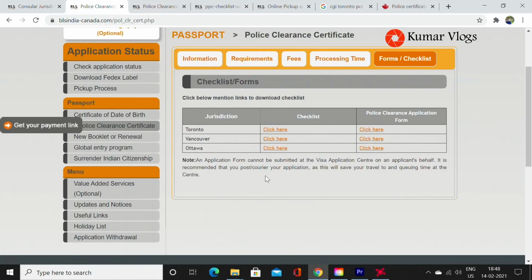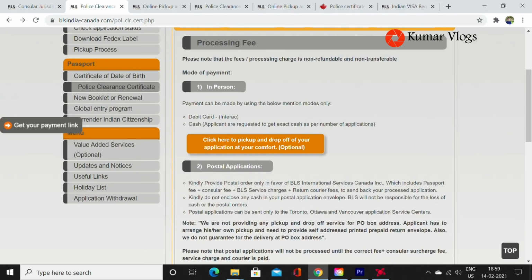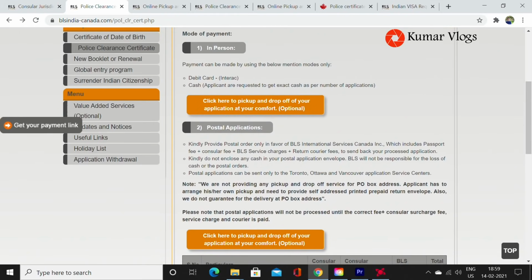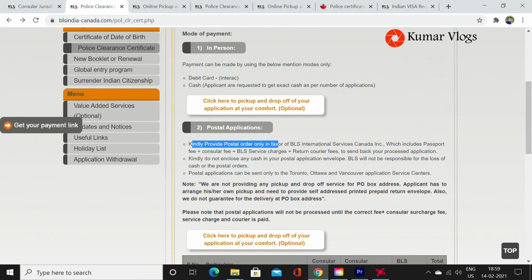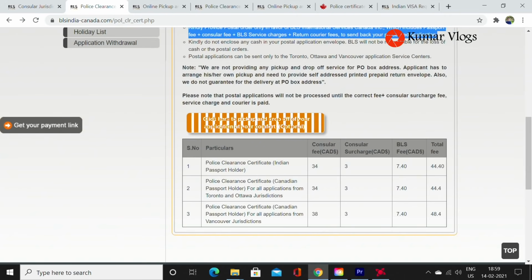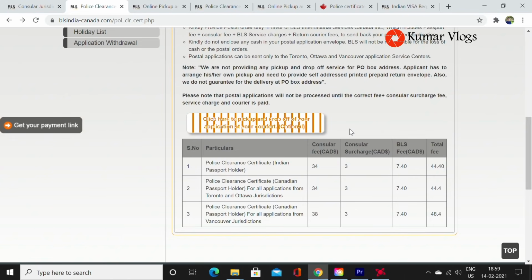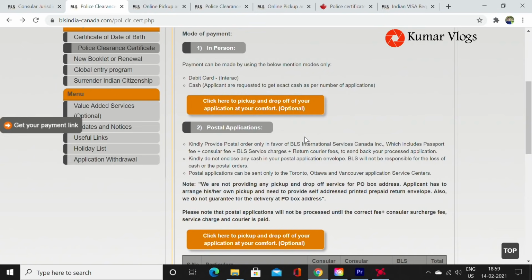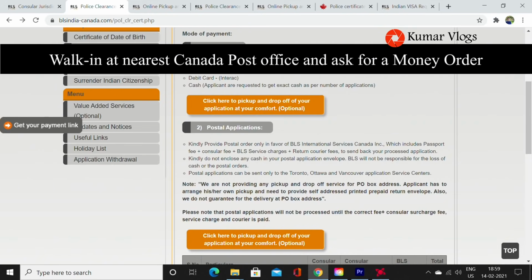So now we know which form we had to fill and what documents we had to include in the envelope. So our envelope is almost ready, except the fee payment. If you're going to walk in at one of the BLS centers, you can use your debit card or pay by cash. But if you're sending a postal application, then you're going to need to include a money order or bank draft for $44.40 Canadian.